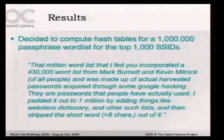One thing that's kind of funny is RenderMan sent me an email saying where he got all these passphrases from. I guess 430,000 of them are from Mark Burnett and Kevin Mitnick. They're actually harvested passwords from some systems they hacked, supposedly. They padded out to 1,000,000 passphrases with a bunch of other stuff, and stripped out all the short ones because the passphrase has to be between 8 and 64 characters.